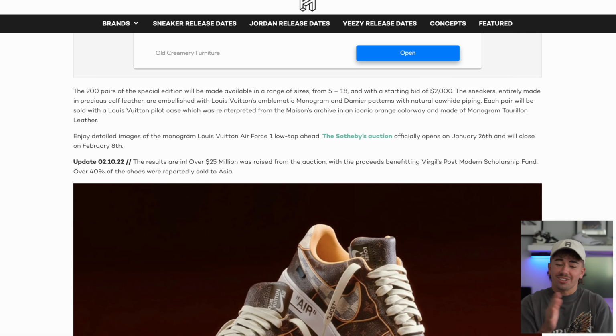That's just incredible. And then the cheapest one was 75 grand, so that's also pretty insane as the cheapest one. The rest were all kind of in the middle of those two numbers. Now, the cool thing about this is that all of the proceeds are going to be benefiting Virgil's Postmodern Scholarship Fund, so at least it's going to a good cause.